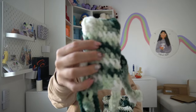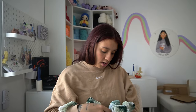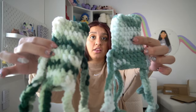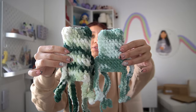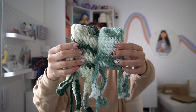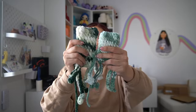I used the big twist plush for this leggy froggy, and then I used brunette blanket tie-dye, so you guys can see the difference. I actually prefer the colors on the big twist, but you guys can kind of see the size difference in yarn. Same pattern, different sizes. I'm still gonna charge the same thing for either one.